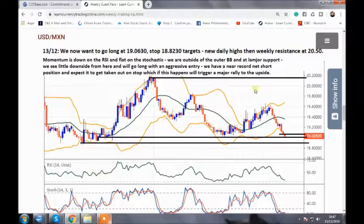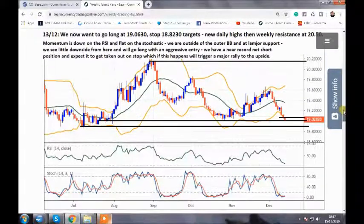USD MXN. Now this pair is interesting in terms of, we covered it in a few videos. We did take it long there, got stopped out. I thought it was a good buy, but just kept on selling off to the downside. Should have bought it, shouldn't I? But where it is now, I just think it's a really great buy. You've got a near record net short position held by speculators, the big commercial long position against it. We held 19 on Friday, but we're red.